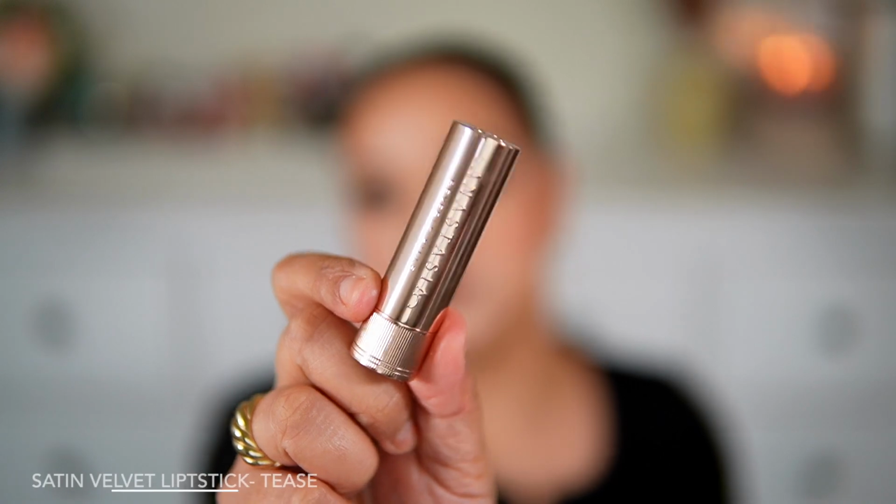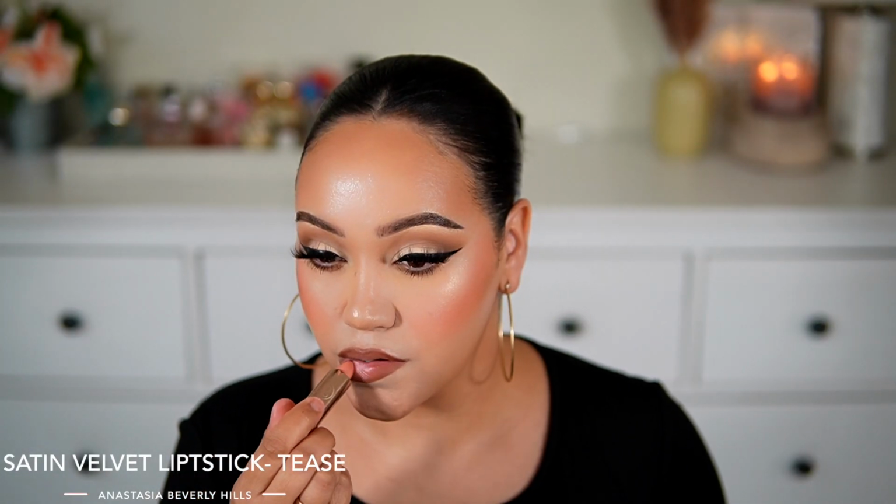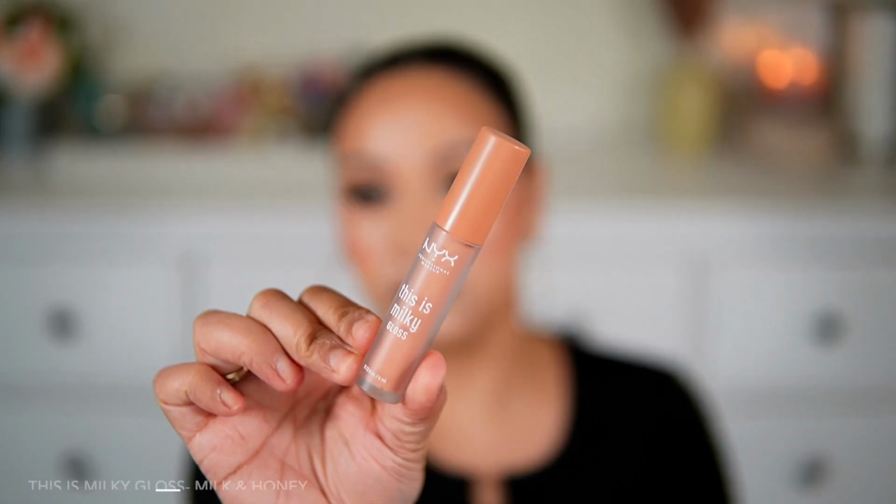Here I'm adding lipstick. It is by Anastasia Beverly Hills and it's in the shade Tease. This quickly became a combo that I'm going to continue to do. I just picked out random lip products, but I feel like they went together so perfectly. I tapped it. I didn't really make it super pigmented so that it could look more natural. And now I'm going in with this NYX lip gloss in Milk and Honey, and that completed the look. I love it. You can wear this look pretty much anywhere.